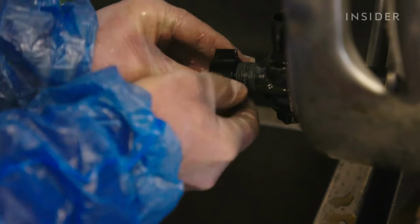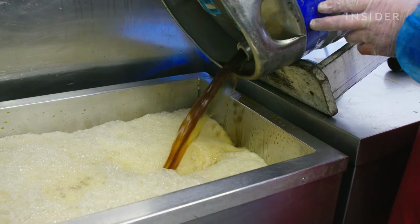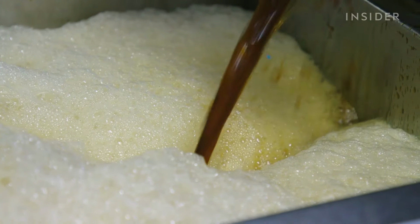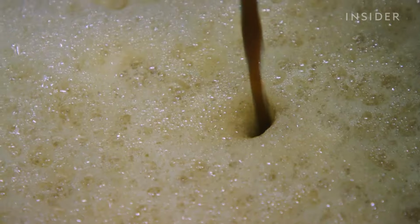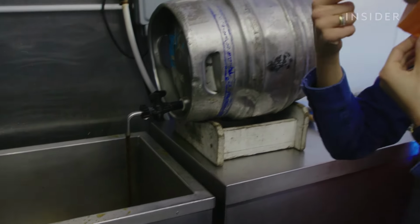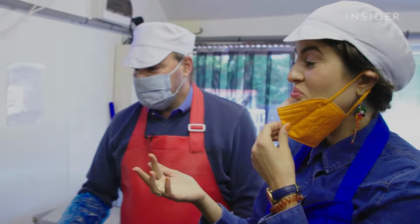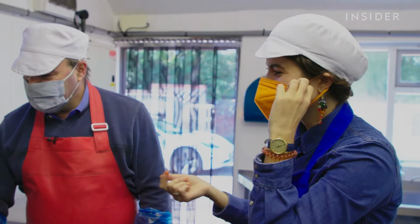As Mark releases the pressure in the barrel, the porter drains out into a cooker. Here is where we will make enough marinade to soak 40 hams. So you maybe want to dip your finger in there and just try it. Can I go? Yeah. Ooh. Nice. Yeah, it's quite a good beer. Can I have a glass?